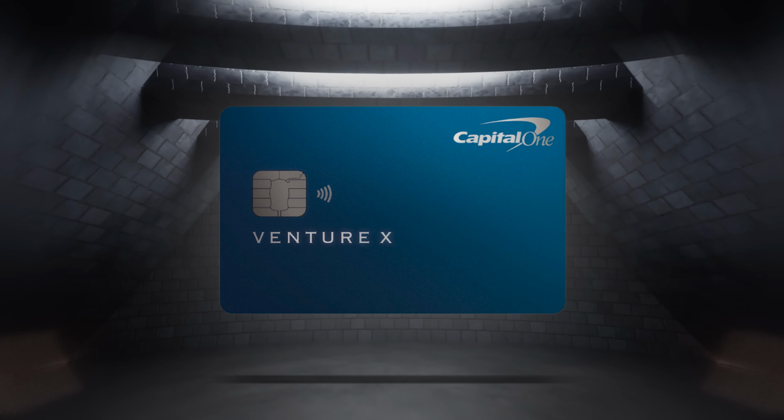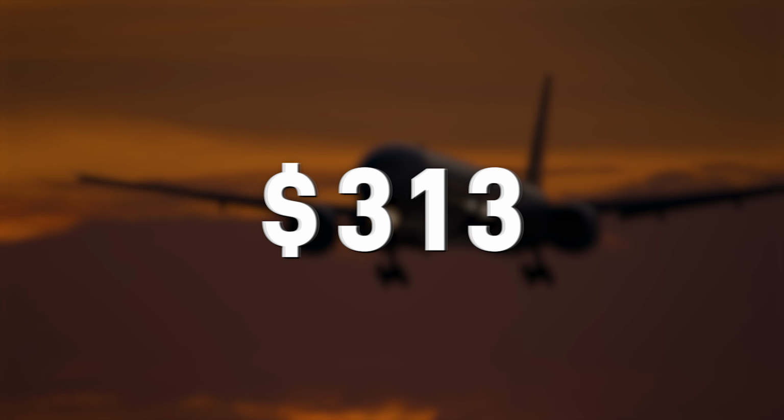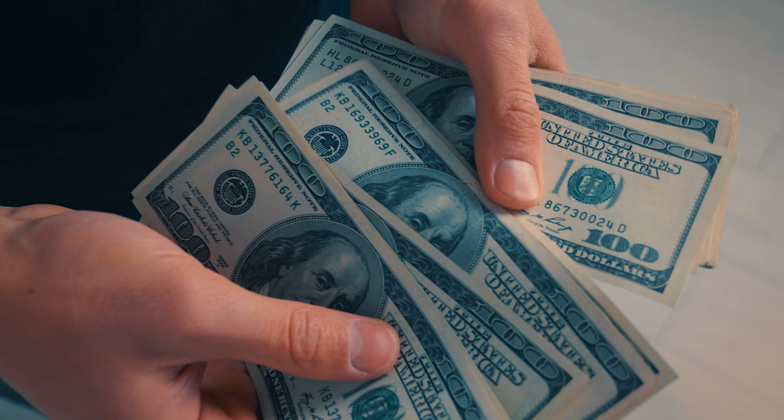So the Capital One Venture X card might just be one of the most underrated elite travel credit cards where on paper, they have an annual fee of $395. But what if I told you that this is one of the few credit cards where instead of paying the banks a couple $100, you would be getting money from them almost instantly?